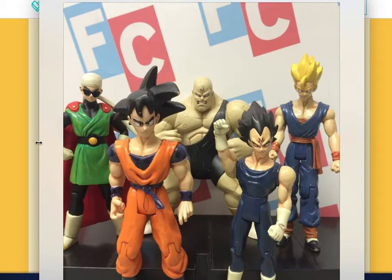So Series 7, as I mentioned before, you then got a card instead of a medallion with the figures. So this series was Saiyaman Gohan. I don't think you could change the head. I'm pretty sure of that. Goku, Spopovich. Love that Spopovich figure. I don't know why. Majin Vegeta and Super Saiyan Teen Gohan.